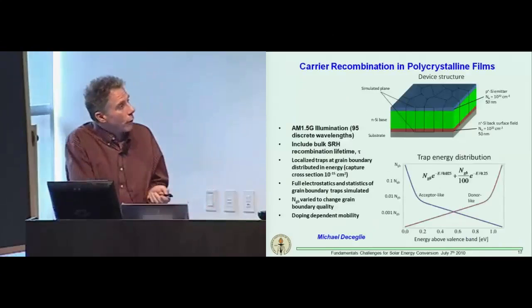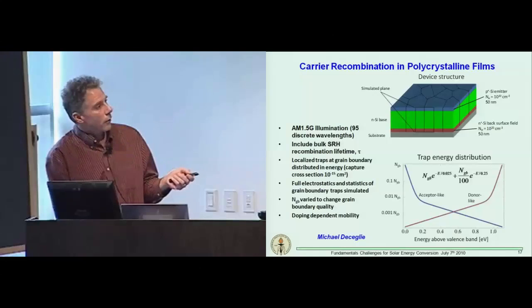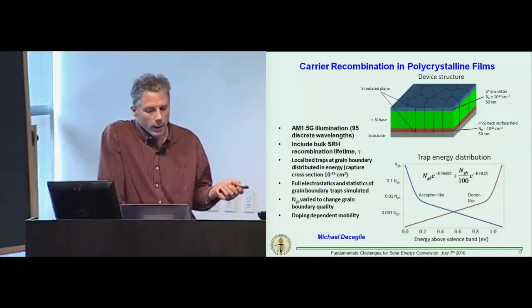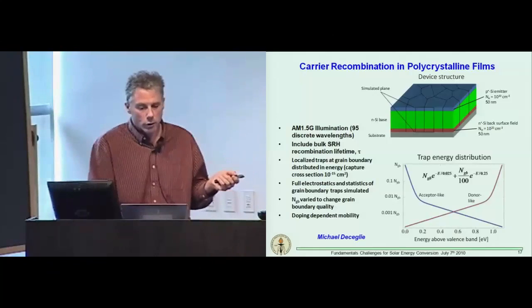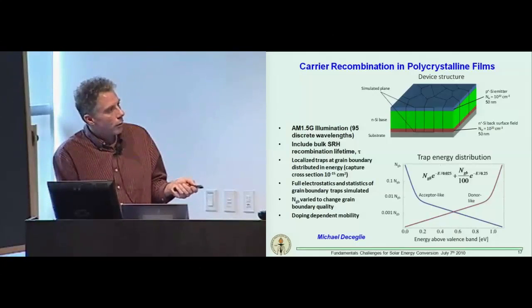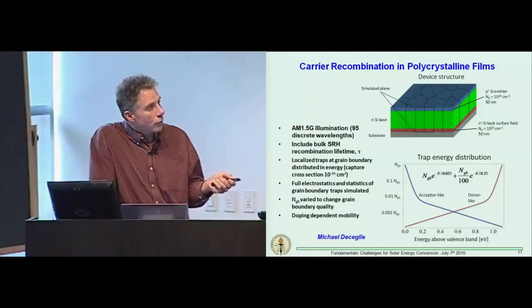So if we think about carrier recombination in polycrystalline films, you can think about this in terms of the device physics models that Dick Swanson was talking about. If we conjure a model here of a PIN or PNN plus solar cell structure, and we now permeate this with vertical grain boundaries that intersect the junction, normal to the junction, and we develop a model for donor and acceptor-like traps, that's a relatively conventional model for grain boundary traps, which are exponentially distributed in energy.